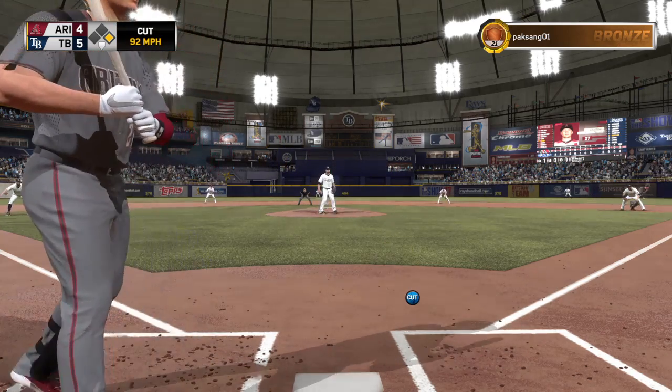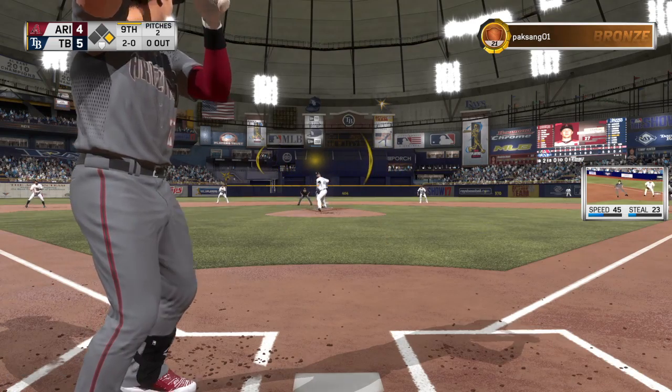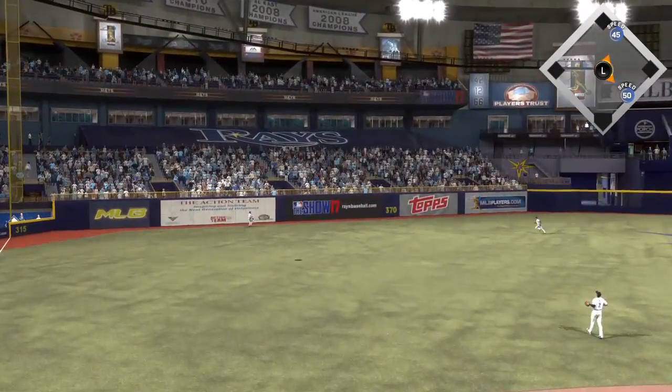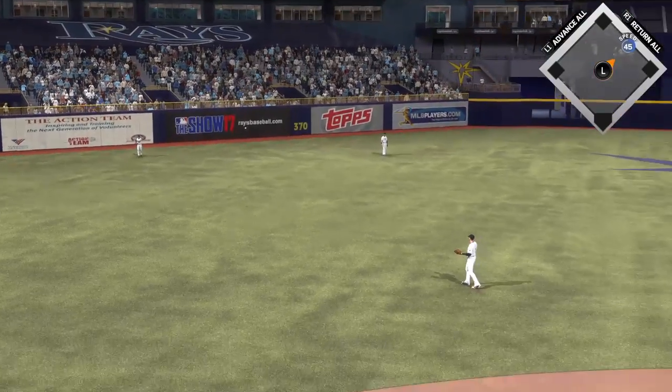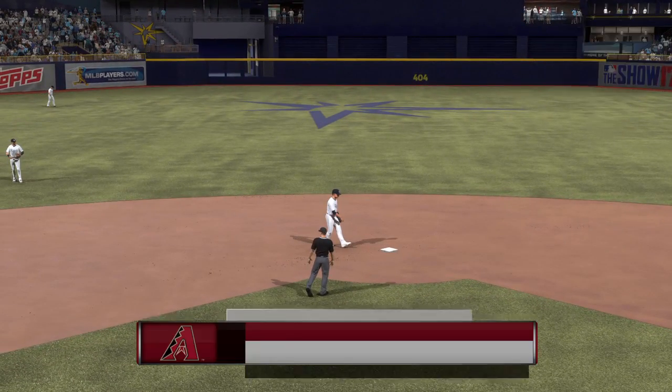Yeah, that's a good way of trying to control the running game, Matt. The problem with it, though, it has a tendency to throw your command off because you're worrying about that runner on base. There's a swing, and he sends a ball high in the air into left field. Benintendi is on the warning track as he hauls it in for a loud out number 1.